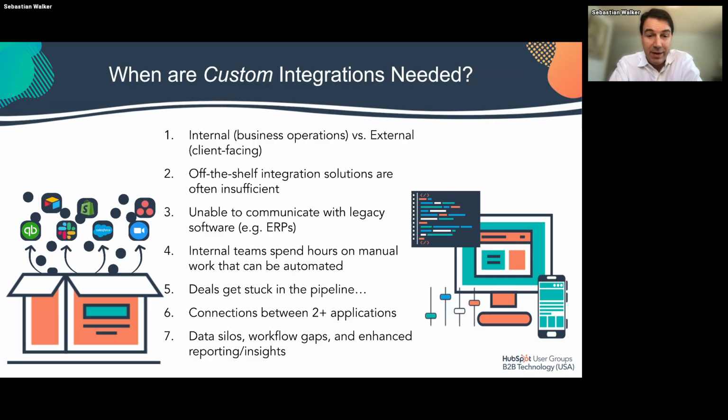Point 6, we cover connection with 2+ integrations. I said 6, 7, 8 products now, 8 applications we're starting to see. And if you don't end up integrating your systems, you end up with a whole lot of data silos, a whole lot of workflow gaps, and you end up with pretty average reporting.